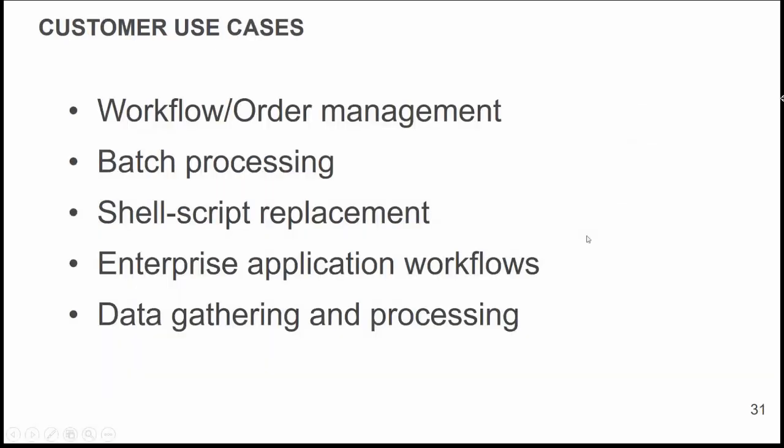So what do people do with step functions? A lot of use cases. Workflow and order management is a common use case. Managing batch processing is another case. It's simple enough that you could think about replacing shell scripts with step function state machines, but it's also robust enough to replace enterprise application workflows at scale, and then also data gathering and processing. For example, where using a Spark job is too extensive, you might do something simple with step functions.